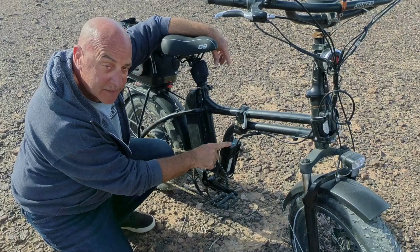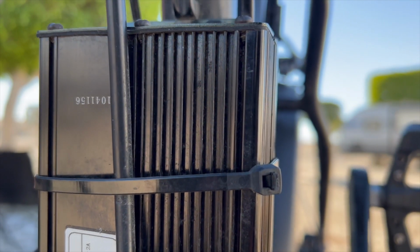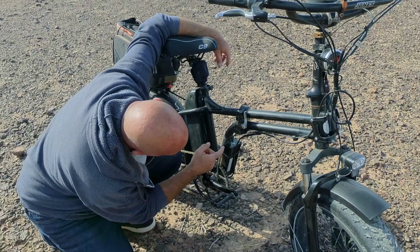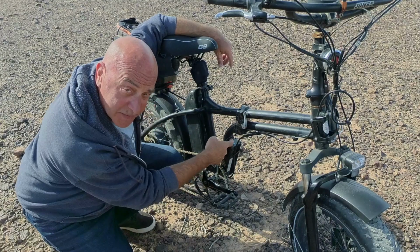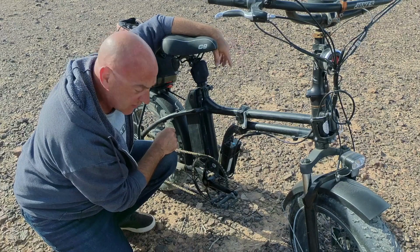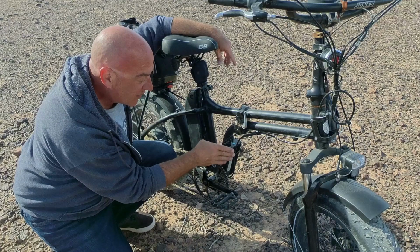And then of course the 35 amp controller upgrade, which I think was one of the better upgrades to do. It gives this bike way more power. When I mounted it, I just ended up drilling 2 holes into the frame, using some self-tapping screws to attach it to the post, and then put some zip ties around that for extra security. But yeah, definitely recommend this 35 amp controller.